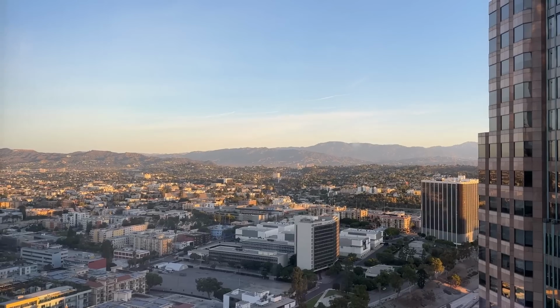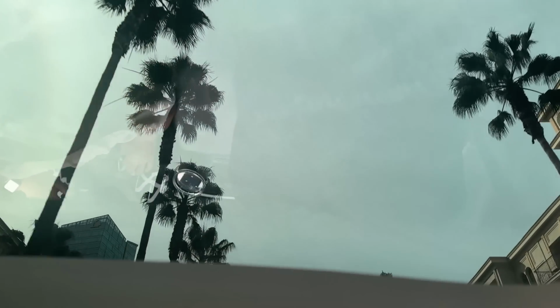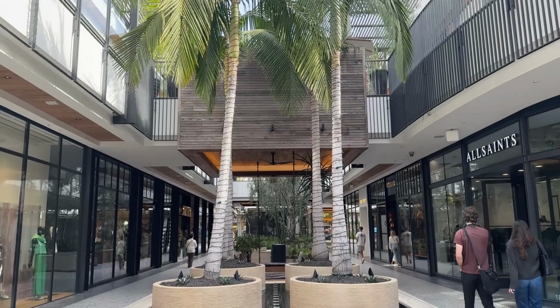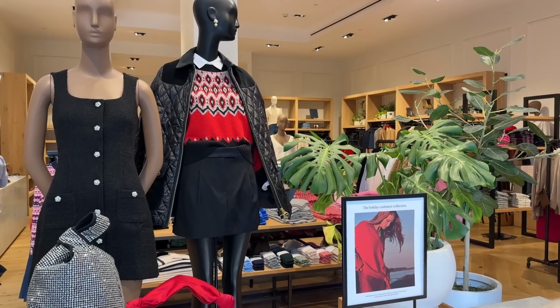But today, I'm in LA on a brand trip, so I decided to take a $50 Uber ride all the way to Beverly Hills from downtown LA so I can see what I've been missing out on. And when I saw the storefront, I was so excited to go in because it looked just like I remembered. I love the classic fitted silhouettes, and I always love their holiday collection because it just looks so classy.